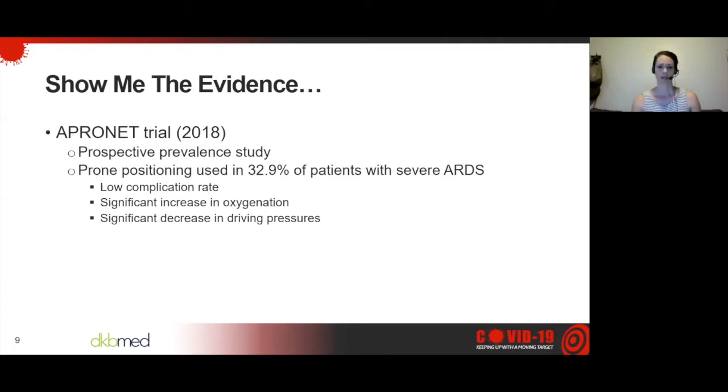even though this study also looked at complication rates and oxygenation and driving pressures. The total complication rate was 11.9%, but the majority of that was pressure ulcers, which you don't like to see, but it's not a life-threatening injury from these patients. And they only saw 2 issues with airways. So it's a very low complication rate.